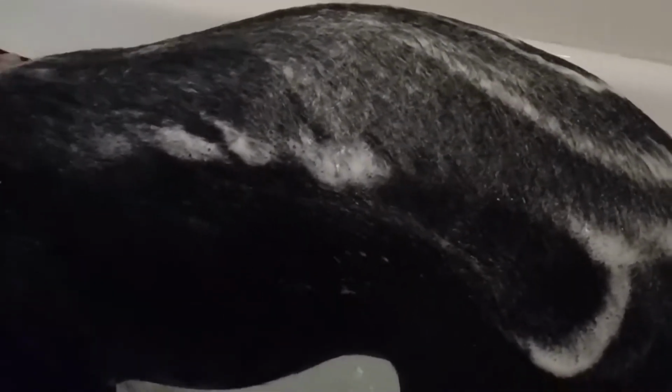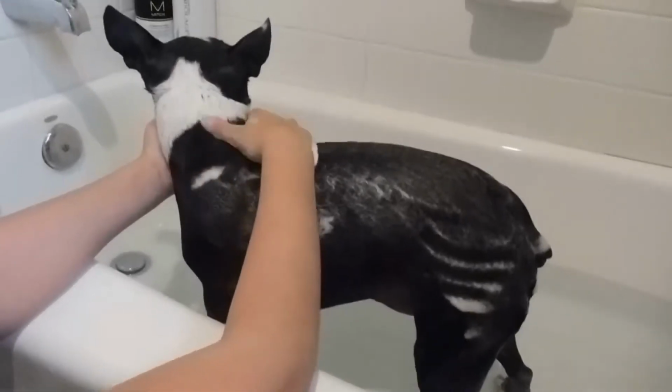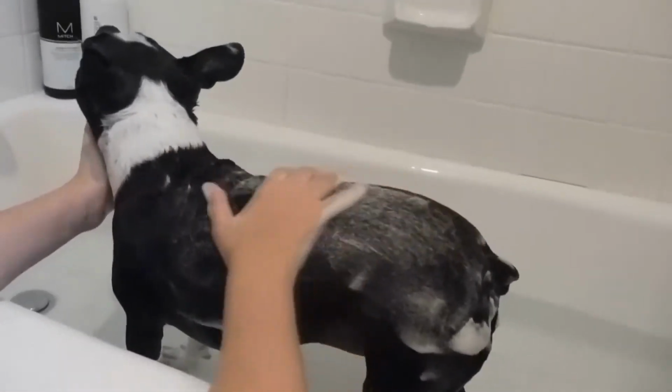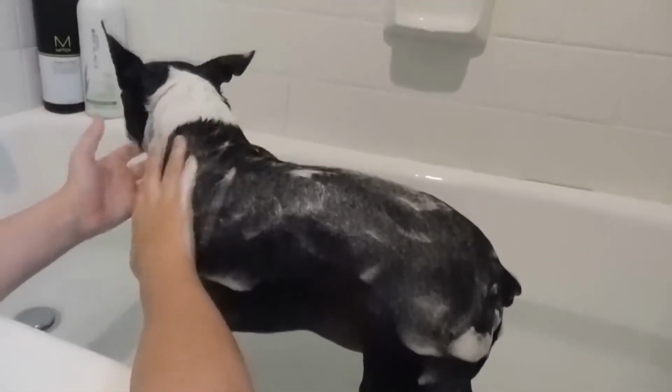And I feel more comfortable being a little more aggressive when I wash Buddy. Not aggressive in general, but because I've had him for so long. Good boy. Oh, but he's so calm and relaxed. Dogs can hear music and stuff. They respond to music the same way humans do. So it's probably helping him a little.